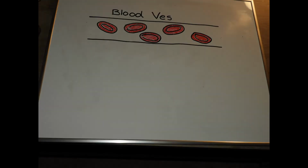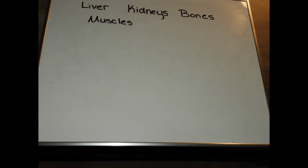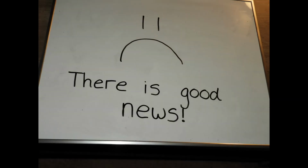In the bloodstream, the zinc can result in intravascular hemolysis, which is when the red blood cell membranes rupture. This results in anemia, which can quickly become severe enough to require blood transfusions. This multi-organ involvement can lead to multi-organ failure, disseminated intravascular coagulation, also known as DIC, and death. There is some good news, though.